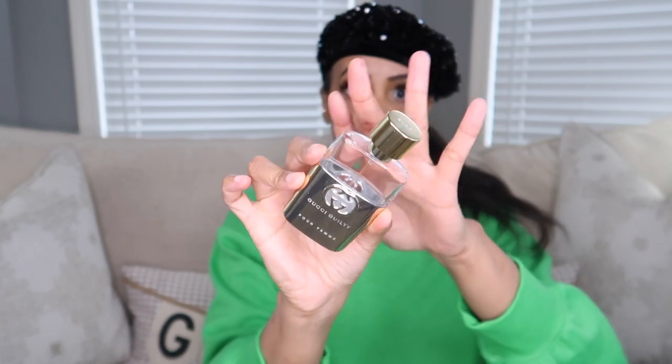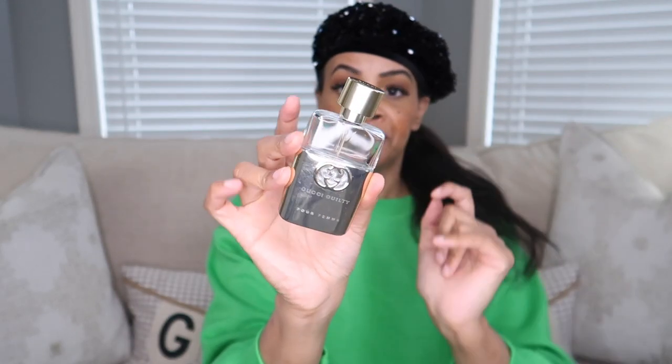And then I have another one by Gucci, the Gucci Guilty, and the packaging looks like this. I don't know if you can see that, but I love this one. It's very clean smelling, if that makes sense. I actually have another one of these that I haven't even opened up yet. But yeah, this one's by Gucci, and like I said, it has a very clean smell.